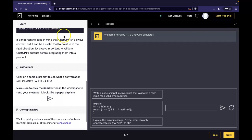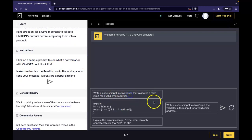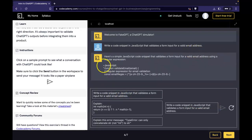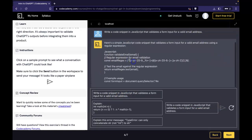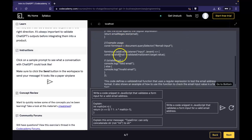It's important to keep in mind that ChatGPT isn't always correct, but it can be a useful tool to point us in the right direction. It's always important to validate ChatGPT's outputs before integrating them into a product. Instructions, click sample prompt. Write a code snippet in JavaScript to validate form input for a valid email address. Let's ask that. Here's a snippet. It does give us a snippet in JavaScript. Here's our function, validate email. And we see the code there.